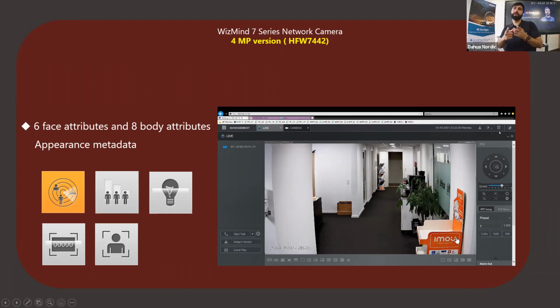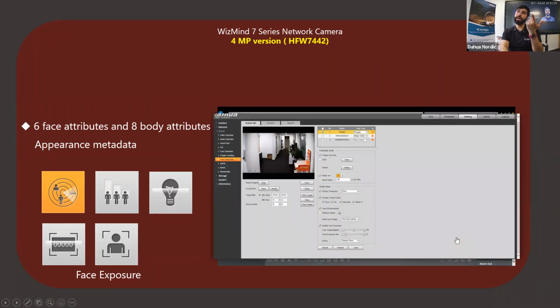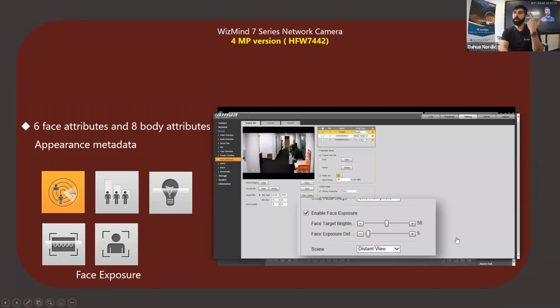Why the 7 series is also very good at this. The feature also is in the 5 series, but whenever we want to have good face appearance searches, or whenever we want to detect a face very clearly, we need to have the proper lighting conditions. But what we did in our cameras is, whichever supports the face detection, the 5 series and the 7 series, in the face detection, we actually added a function which is called the face exposure. So when you enable this part, this is done directly in the metadata feature, but this also shows in the face detection feature.